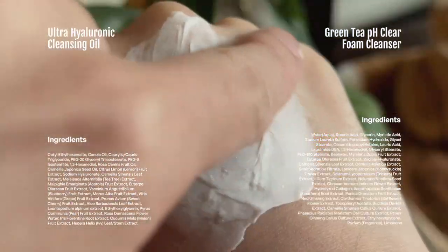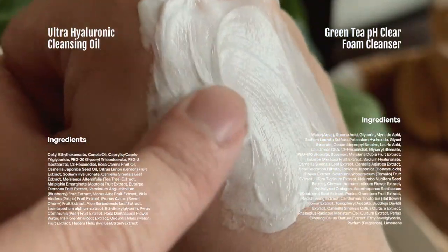The foam cleanser, on the other hand, is a great second cleanser, since it is water-based and can remove any leftover grime. This cleanser also acts as a very gentle chemical exfoliant that melts away blackheads and whiteheads.